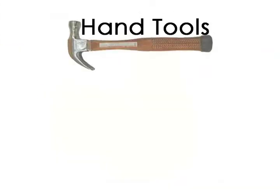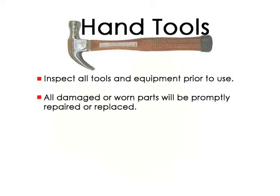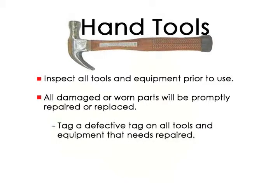Hand tools. Inspect all tools and equipment prior to use. All damaged or worn parts will be promptly repaired or replaced. Put a defective tag on all tools and equipment that need repair.